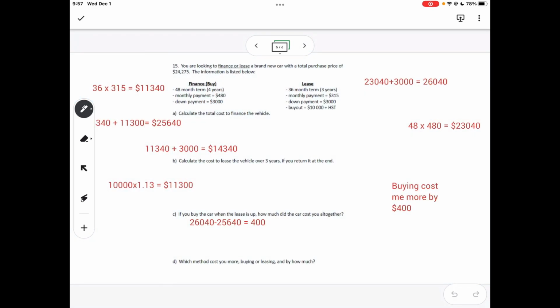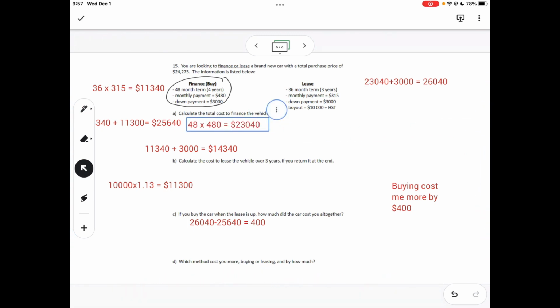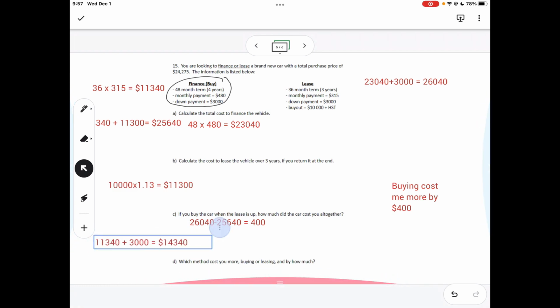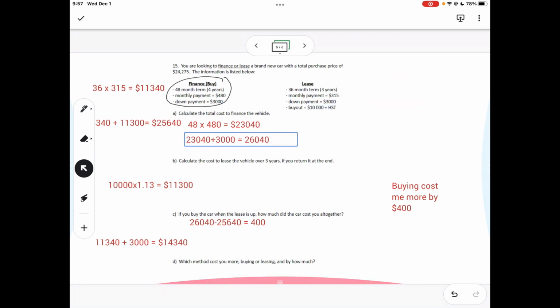Next one is between financing or buying the car and leasing the car. So the first thing we're going to do is calculate the total cost to finance the vehicle. So we're going to look at all this information over here. So the first thing that I know is I make 48 payments of $480 each. So that's the first thing. I also know that I've made a down payment of $3,000. So I'm going to add that on. That total, $26,040, gives me the total cost of financing that vehicle.